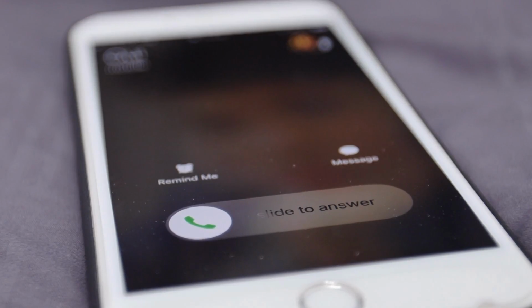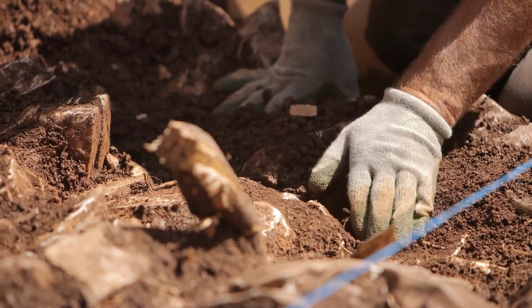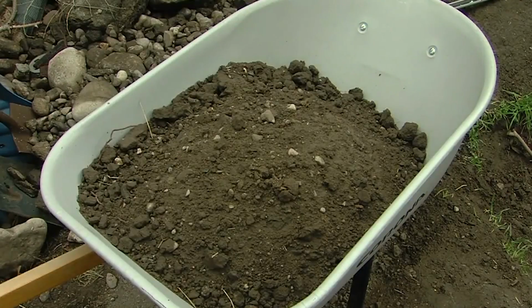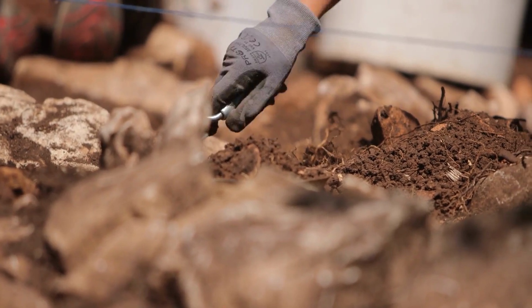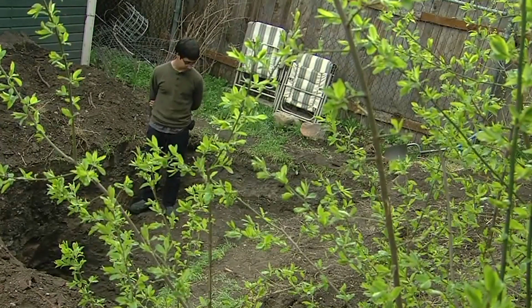Immediately responding to the call, when they reached there and examined the bones, archaeologists revealed that it was no ordinary man. This teenager accidentally unearthed the remains of a 1,000-year-old person. Therefore, trying to dig some more meters down, the team is hopeful that they would excavate the bones and even some ancient artifacts.